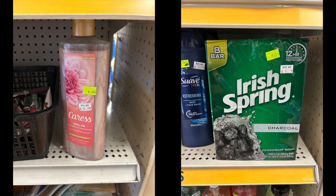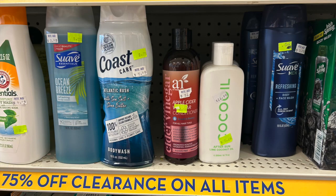Going off the menu, if you don't like what I've picked, the clearance section has a lot of different body washes, bar soap, all that stuff, and a lot of it's like 70-80% off. 75 probably for most of it. But you might want to look through it, especially if this is your thing. I think a lot of these products are being discontinued or they're changing around the bottles, but you might want to look through your clearance section.